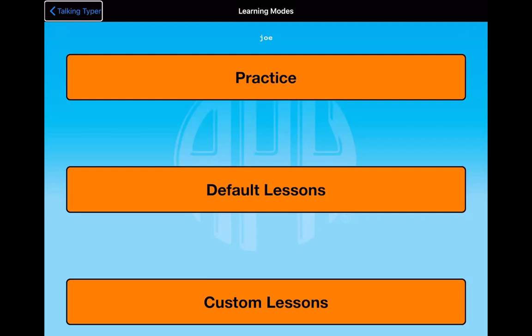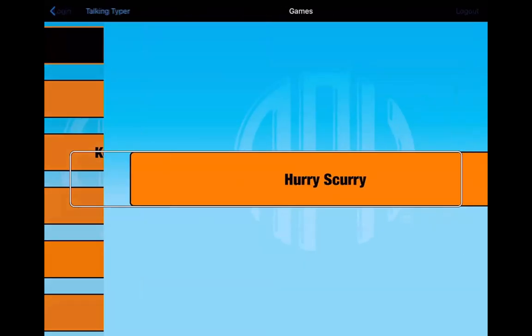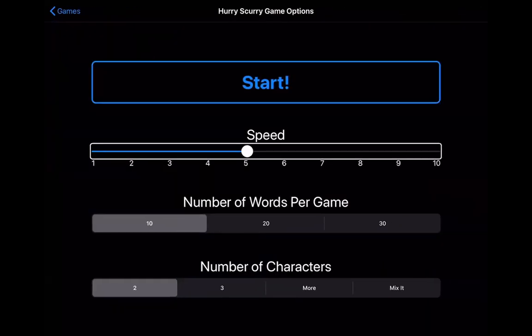So we're going to go back to the main screen here. Keyboard games: Hurry Scurry. This is a fun game. You can adjust the ball bouncing speed, 44%. You can adjust the ball speed here, so basically how quickly you have to type something.